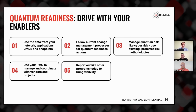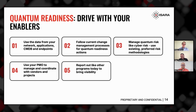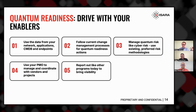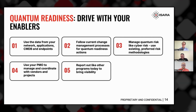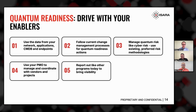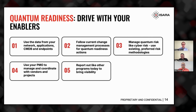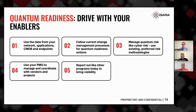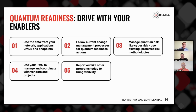Yeah, again, I agree very, very strongly with this. And this goes back to what I was saying off the top: leverage what you have. This doesn't need to be overwhelming. It just sometimes looks like that. You have data already, endpoints, CMDB on your network, maybe just bring it together, do an analysis. You already are doing change management. You're already doing vendor management.